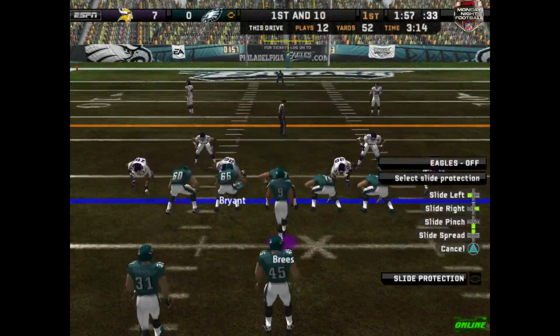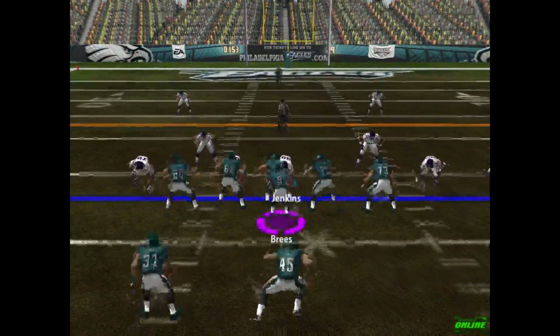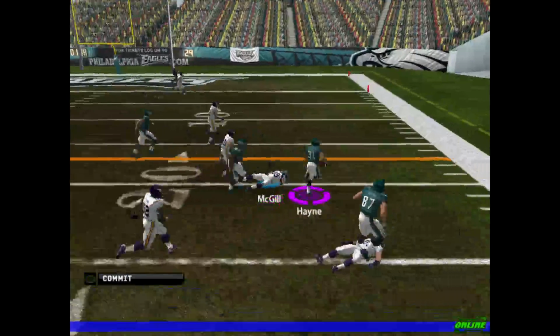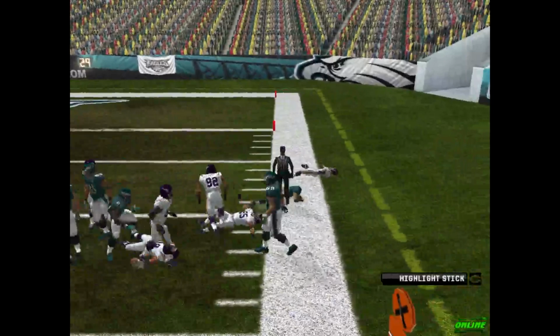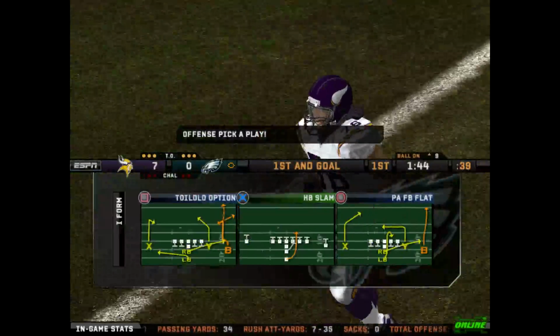I'll tell you, there's no substitute for picture-perfect route running. The Vikings come out in a nickel pack. A little misdirection. Maxwell is there on the stop at the 9. They've got the defense off balance.